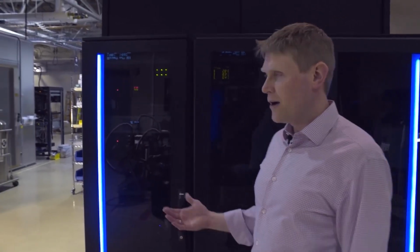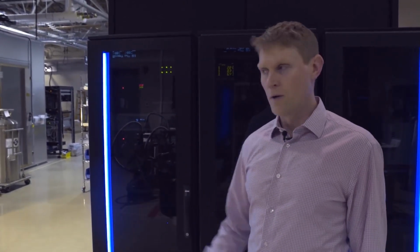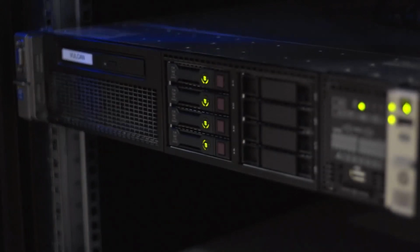In this rack is the quantum server, which allows users from anywhere in the world to interact with the processor itself.